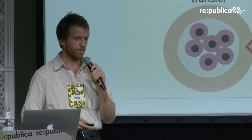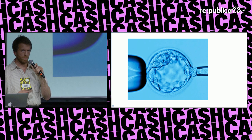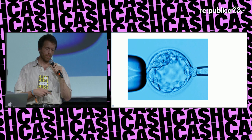What you do to do polygenic screening and other forms of screening is you take an embryo, which in the very early stages is something like 10 or 20 cells, and you extract one of the cells, and you do DNA sequencing on this cell, and then you get a score for the cell, which I'll get into in a bit more detail.